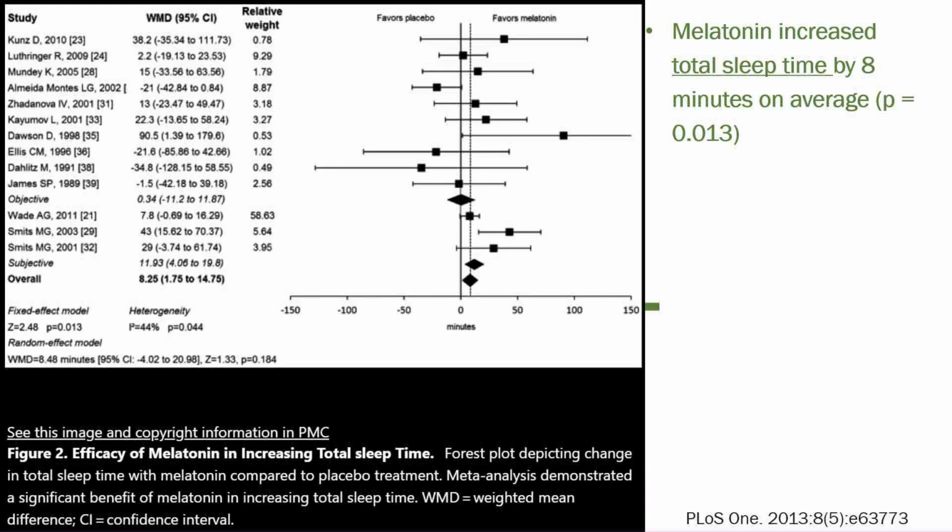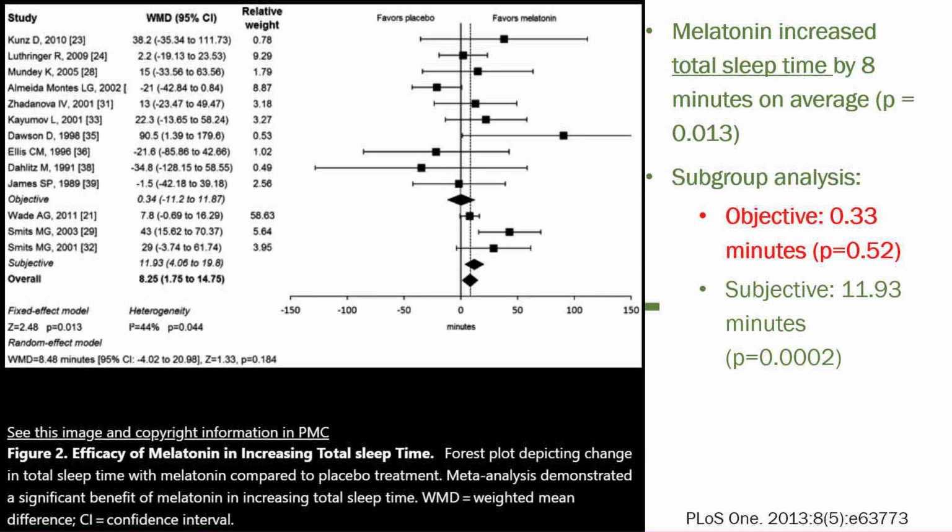Next, they looked at total sleep time or duration of sleep. So in the melatonin group, the sleep time was 8 minutes longer, and this was significant overall. However, again, when we look at the subgroup analysis, the objective sleep time improvement was 0.33 minutes, which is 19 seconds, and it was not significant. So here, the results of the overall are heavily influenced by the subjective measures.